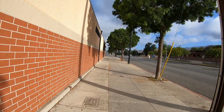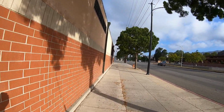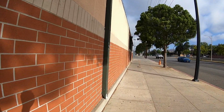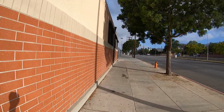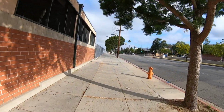Also, when we get up here, I'll look up the street real quick up that way, and you'll see how wide the streets are up there. There's a couple wide ones. That's where they were doing the car racing with the Asian dudes.